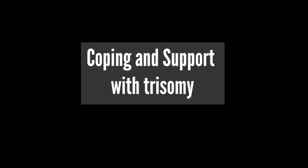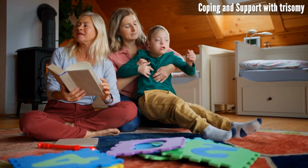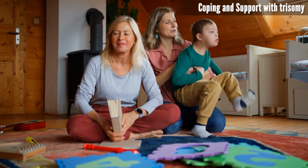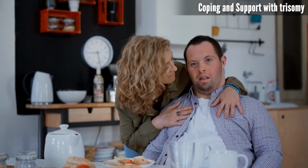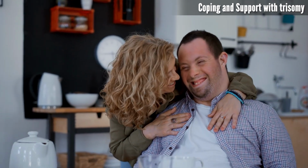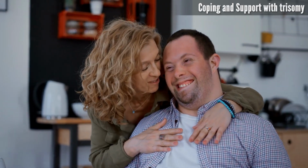Coping and support with trisomy. Coping with a diagnosis of trisomy can be challenging for families, but there are resources and support services available to help navigate the journey. Support groups, online communities, and specialized healthcare providers can offer guidance, encouragement, and practical assistance to families dealing with trisomy.